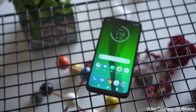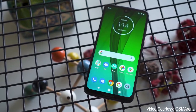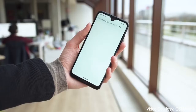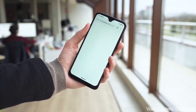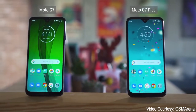Talking about the front, we have a standard 6.2 inches LCD display, which is covered by Gorilla Glass 3. With quite a huge teardrop notch and a chin, the overall screen-to-body ratio is great. With a resolution of 1080 by 2270 pixels and 403 pixels per inch density, the screen does not feel bad and is quite contrasty. Not just that, the screen also gets brighter outdoors than its Plus model.